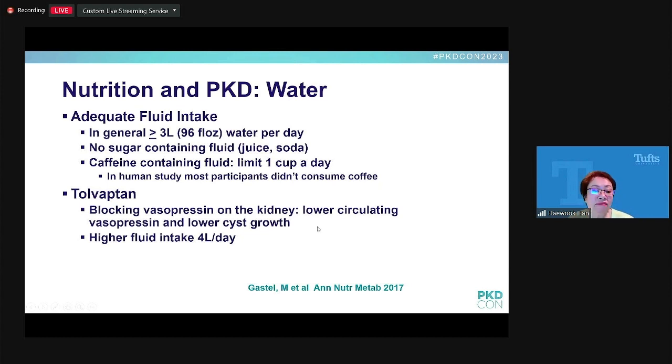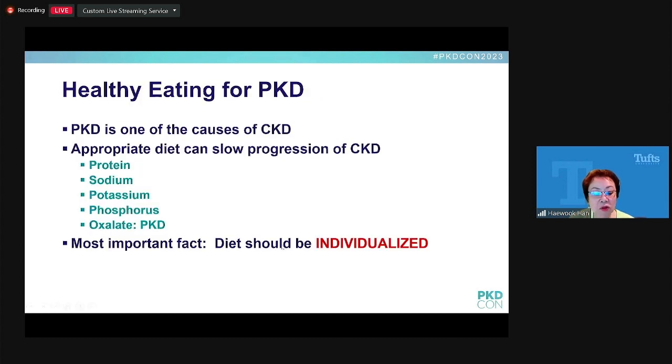People take tolvaptan, which blocks vasopressin on the kidney; it also lowers circulating vasopressin and lowers cyst growth. However, vasopressin also causes more free water loss in the urine. So people who take tolvaptan are recommended higher fluid intake, about 4 liters or more. Those are the weight and water recommendations.